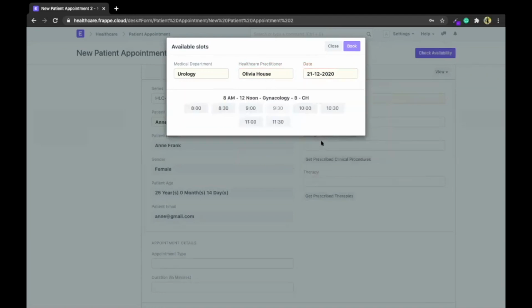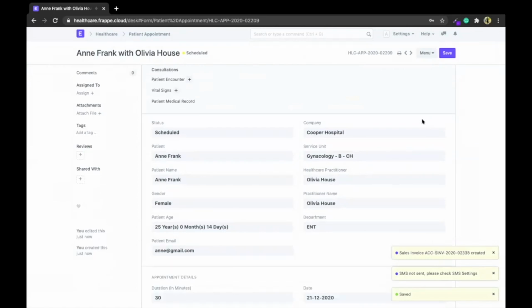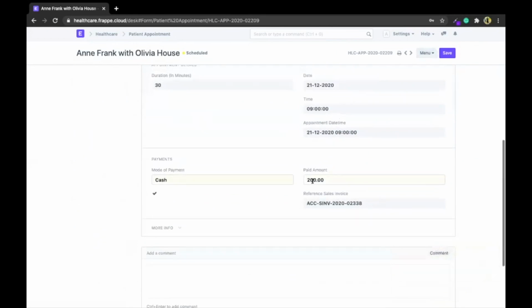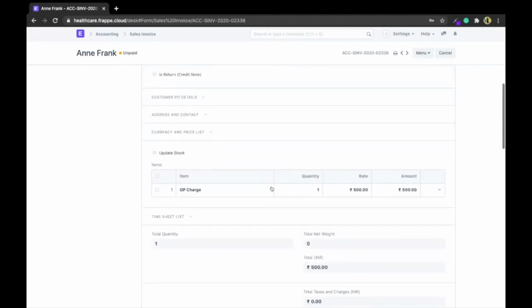I can choose the date for the appointment, and all the available time slots are pulled in. You can see that this time slot is grayed out because an appointment is already booked for it. This validation helps you avoid creating overlapping appointments. As you can see, as soon as I saved the patient appointment, a sales invoice was automatically created. That's how easy billing an appointment is. The system takes care of automating the appointment billing accordingly.